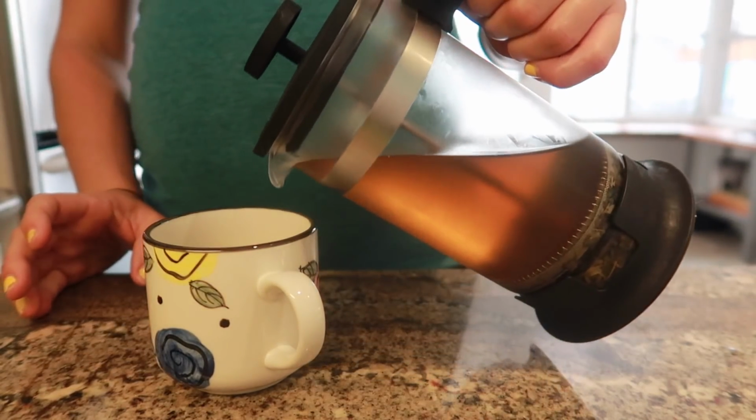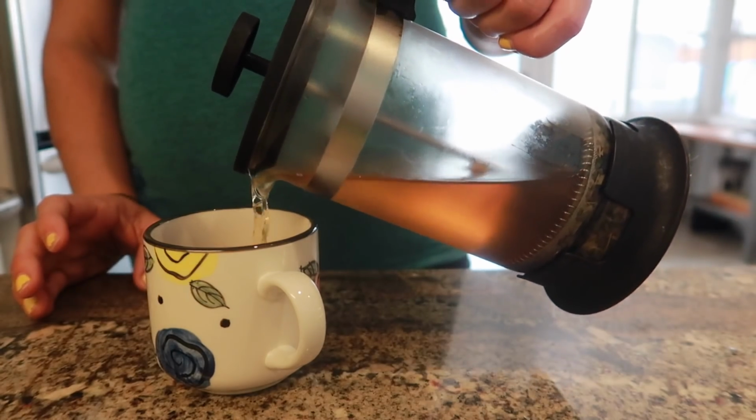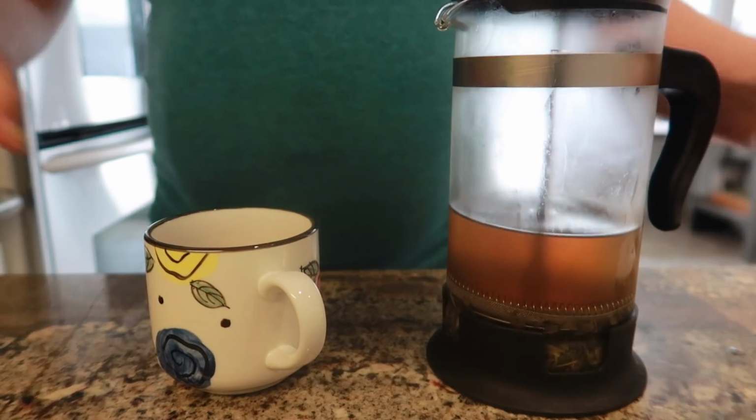So red raspberry leaf tea will not induce your labor. It's not going to break your water. It's not going to make your baby come earlier than he or she is supposed to. What it does is it strengthens and tones your uterus. So you can actually drink this when you're not pregnant. It's great for women's health overall. But the thought is that it's going to make your contractions more effective when the big day comes.